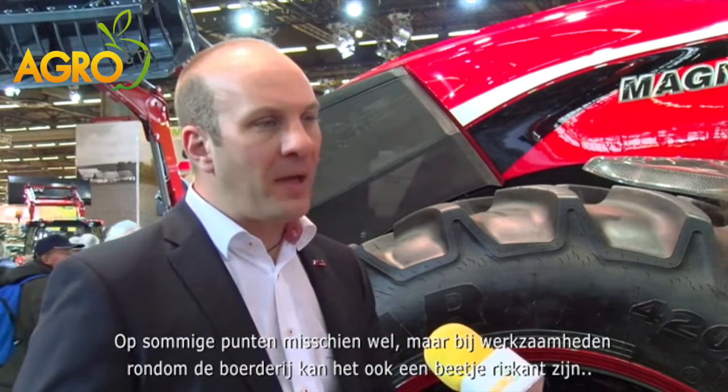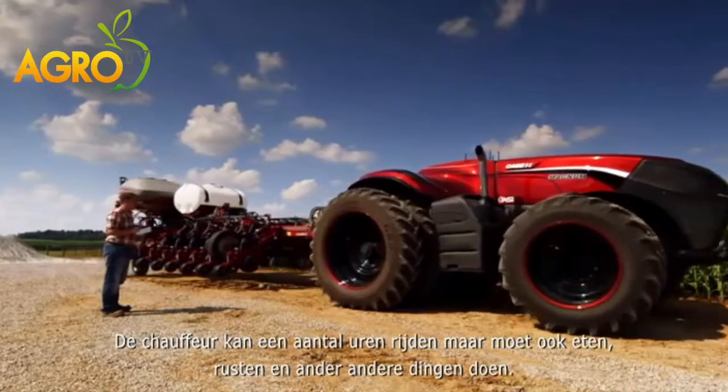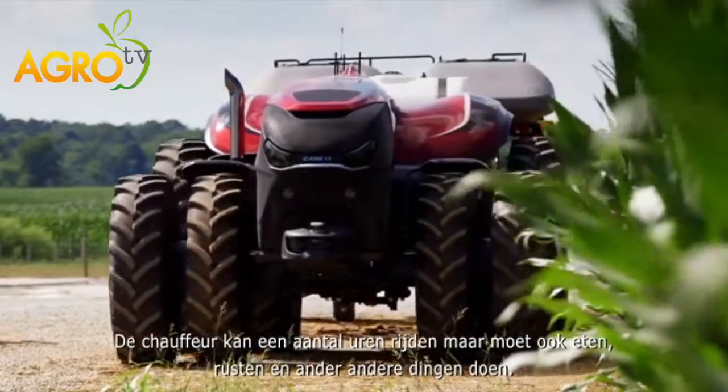How can this tractor change agriculture? We see it as filling a need. So we know in some parts of the world, finding skilled labour to actually run the farm at key times of the year can be tricky. So you have a situation where maybe you've got one or two really, really good drivers. So what we've got here is maybe a solution that we can offer.